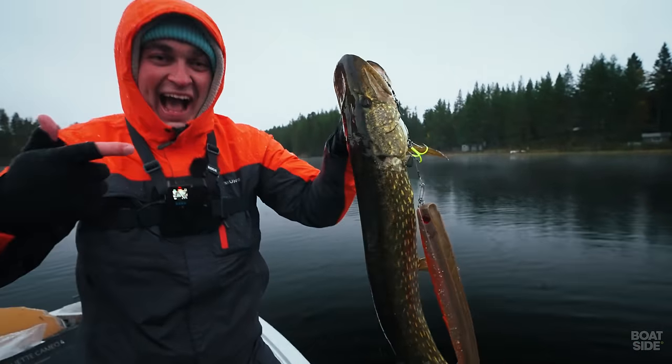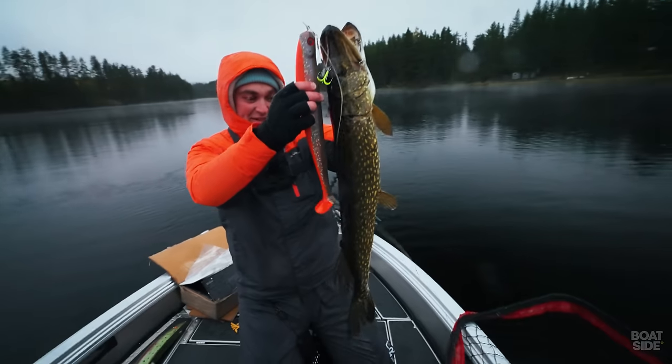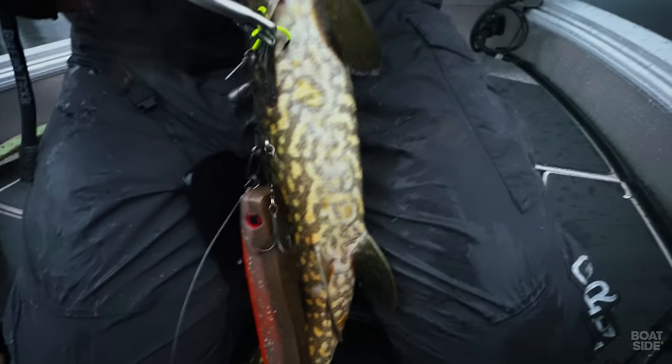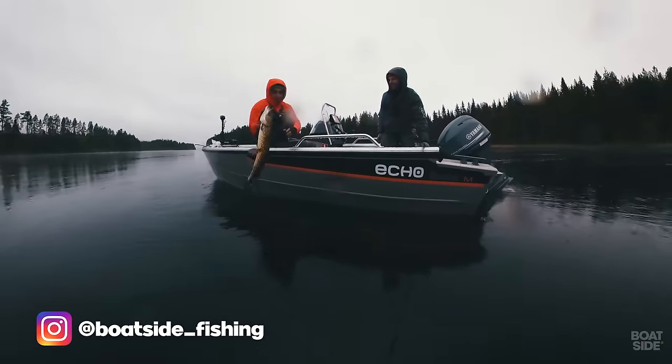Here we freaking go. 40 centimeter soft bait versus maybe 75 centimeter pike. No hesitation at all. There we go. Look at that belly. Those colors are beautiful. Look at that. Time to let her go.